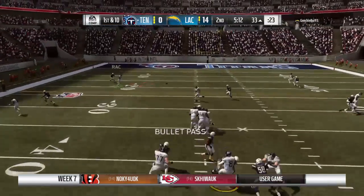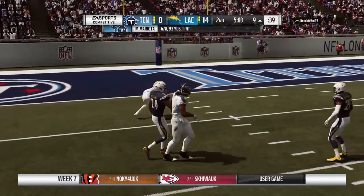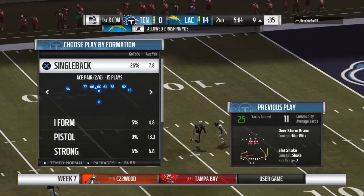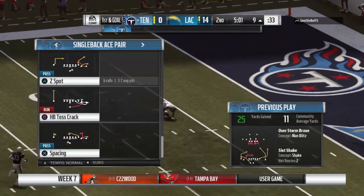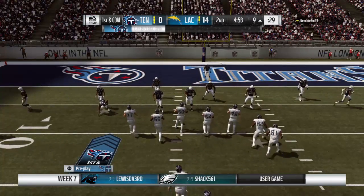First down, Mariota. He will find Davis on the left side, complete. And they move this all the way down to the 9. A really nice gain of 25 yards. Right after the turnover, they come out throwing. And that means it's a sudden change situation.